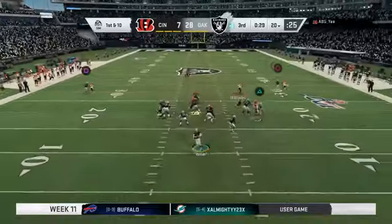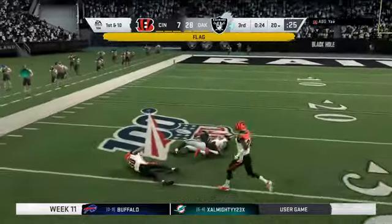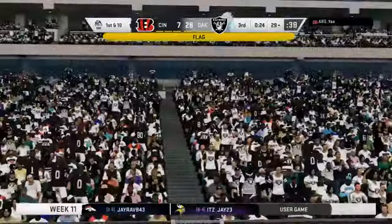After the interception, here's Rosen. He's airing it out for Williams. And that is caught one-handed. Oh, my, he pulled it in. So because of the yards after the catch, they'll watch.